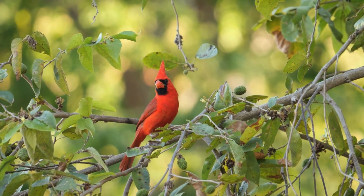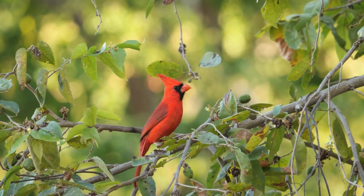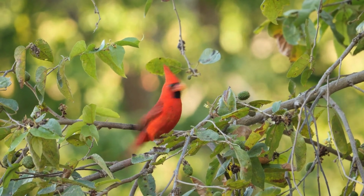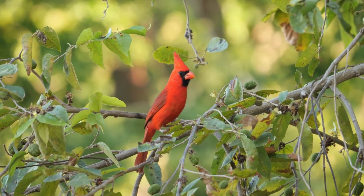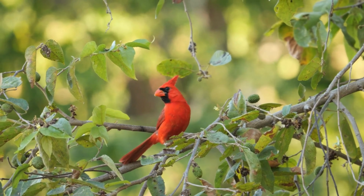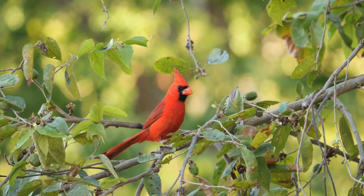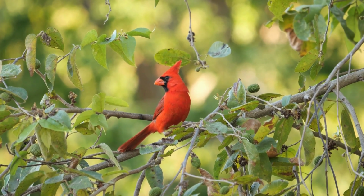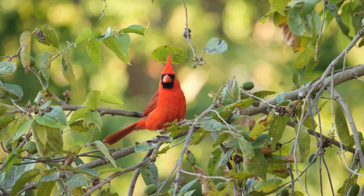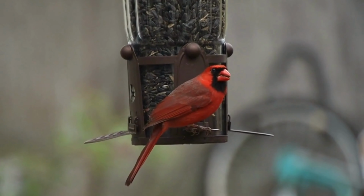Dashing across your yard to take up a post and sing its brilliant whistled song. The song of a cardinal is actually fairly simple. It's a series of whistled syllables. Usually each song is comprised of one to two, sometimes three syllable types.